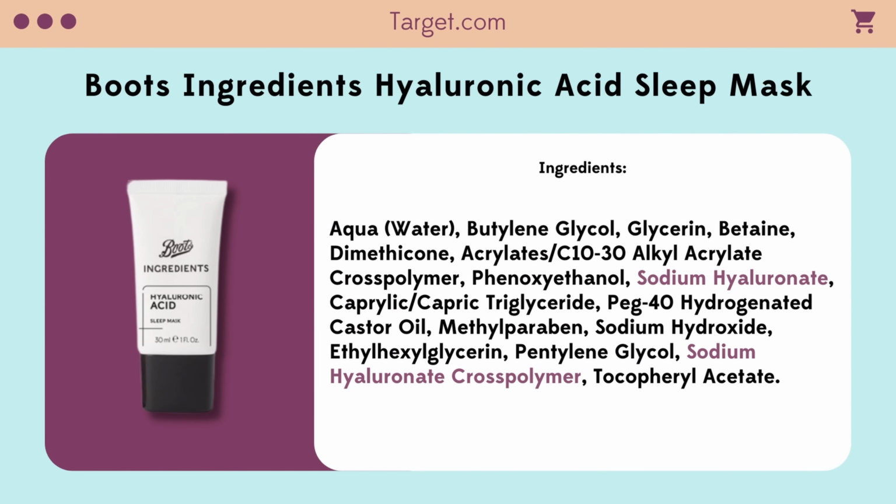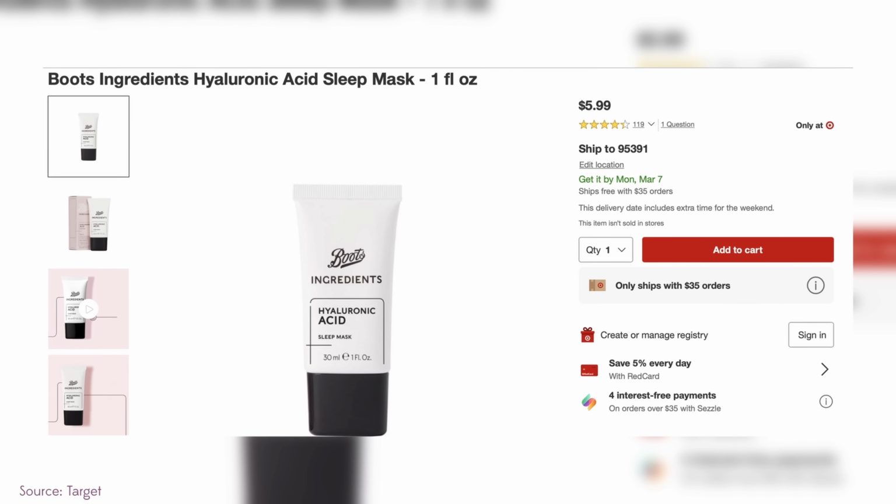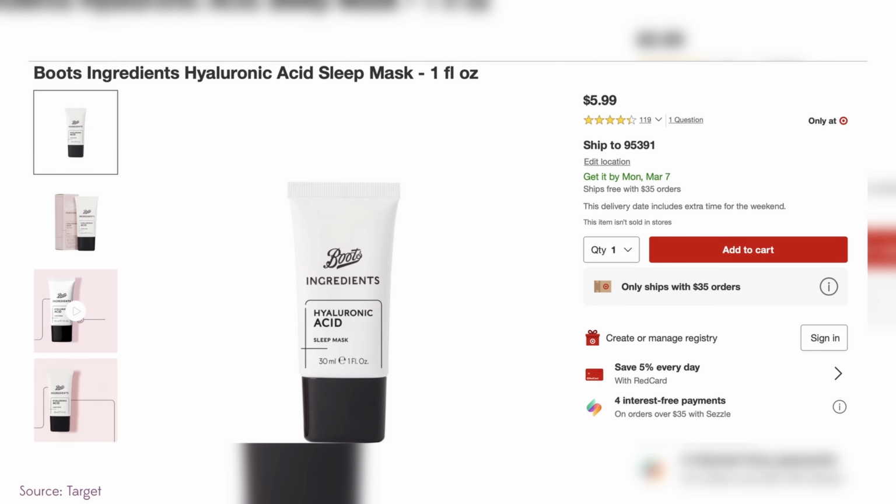And it has 2 different forms of sodium hyaluronate. It has sodium hyaluronate and sodium hyaluronate cross polymer. And because of the other ingredients in here, it's a much more silky application. It's not sticky. It actually hydrates the skin because that moisture is being pulled from the other ingredients in this product. And for the price, it's inexpensive. It's good. And if you want an inexpensive sleeping mask, I like this one.